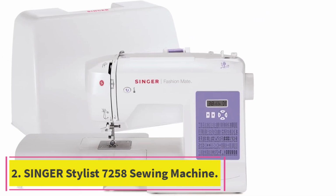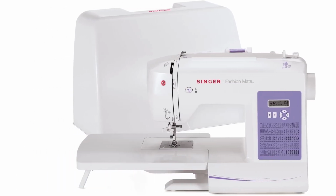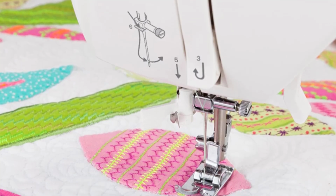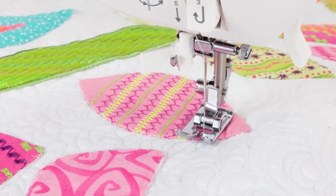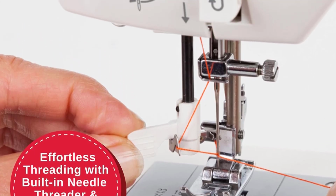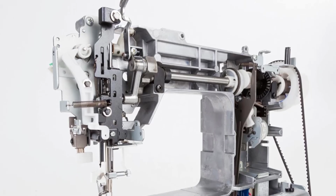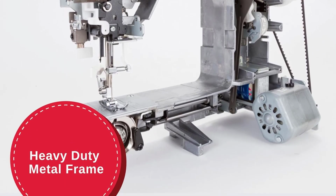Number 2. Serger Stylist 7258 Sewing Machine. If you're able to splurge a bit on a sewing machine, we love the Serger Stylist 7258 sewing and quilting machine during our testing. Setting up this sewing machine and threading the bobbin took less than 4 minutes, and we found the numbered arrows on the machine to be helpful. While this machine didn't come with an instruction manual, it did have a QR code that linked to quick start instructions. Even without a physical manual, we still found the initial process to be simple and intuitive, and we gave this machine a 5 out of 5 rating for its ease of setup.